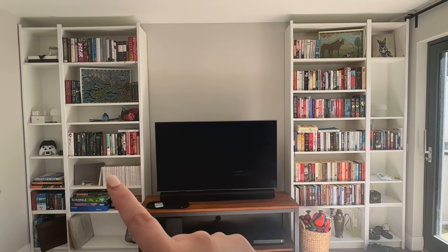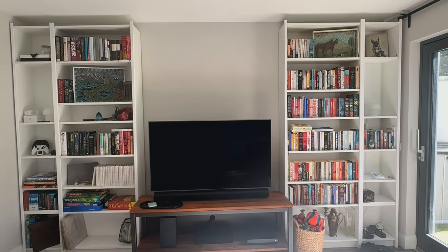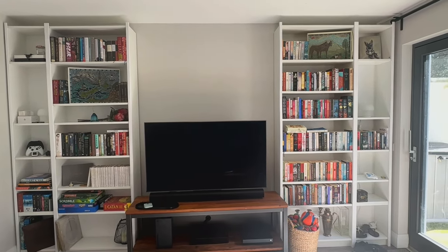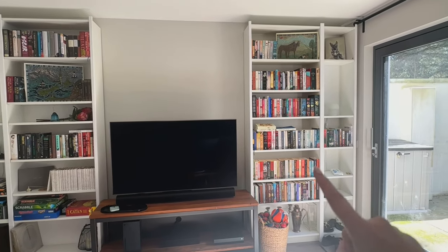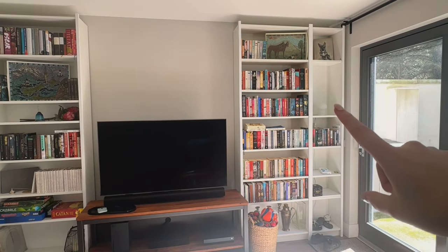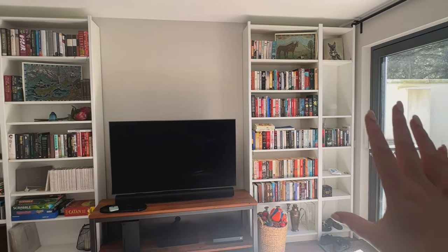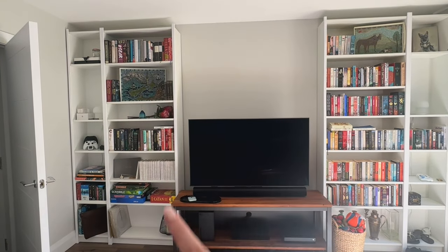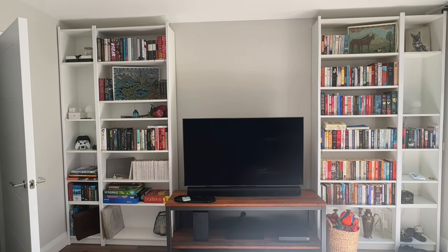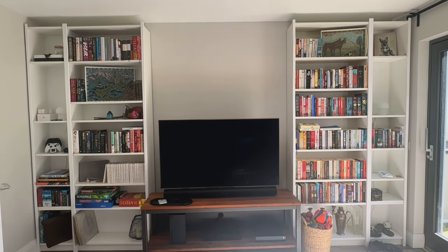I am not the biggest hardback fan, I have to say. When it comes to contemporary novels, I would much prefer the paperback version. So all of my contemporary novels in paperback are on this shelf here, and all of my hardback novels are on that shelf there. And as you can see, there are a lot more paperbacks than hardbacks.